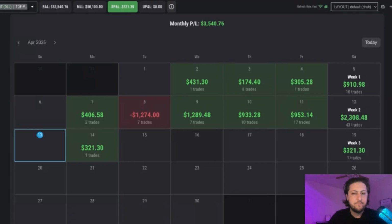I would need to lose like 5 trading days in a row of hitting my daily loss limit to blow the account. That's why I like to have that. Again, with Top One Futures, you don't need to have a daily loss limit. You can purchase their add-on, which will take that away.